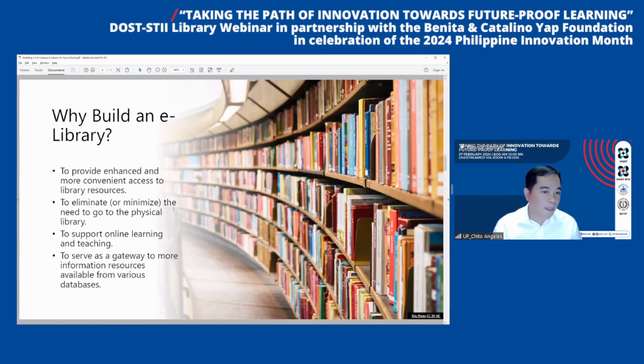And of course, we build an e-library to support online learning and teaching. Our students now are more accustomed to, or prefer, reading online rather than reading print resources. I think there has really been a change in the way students learn. They prefer to use resources available online. That is why users visiting the libraries physically are lessening. Of course, the same goes for the teachers. They should be well aware of the available resources that they can get from the e-libraries and how to use or utilize the tools available in the e-libraries.